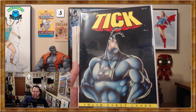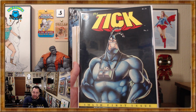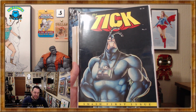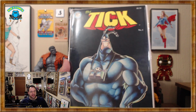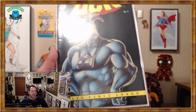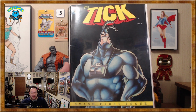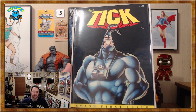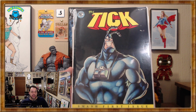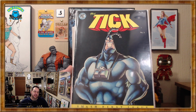This is not the first appearance of the Tick. I know I've said it before. The first appearance of the Tick has a white background, and it's called Tick Special Edition. This is the Smash first issue, which is a reprint with just a couple of changes, but mostly a faithful reprint of the first appearance of Tick in comics, which is Tick Special Edition. Before that, he was basically in a newsletter in a shop for New England Comics. So there you go.